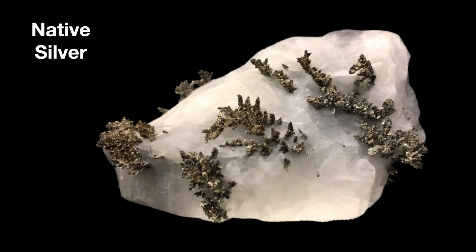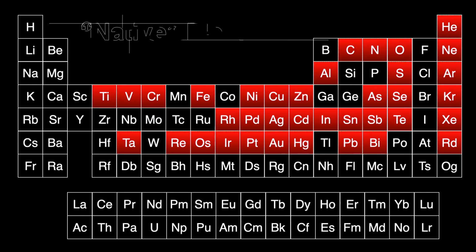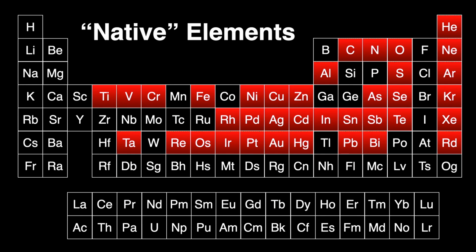Speaking of which, here you see a sample of native silver in calcite, and this is a beautiful sample because these are actually crystals of silver. 37 elements actually occur natively. There are good reasons why only 9 of them were discovered very early. Some are so rare that only a small quantity occurs, so they remained hidden. Others occur natively but mixed in with other elements, making their individual identification difficult, especially before chemistry, or chemists for that matter, or even alchemists.